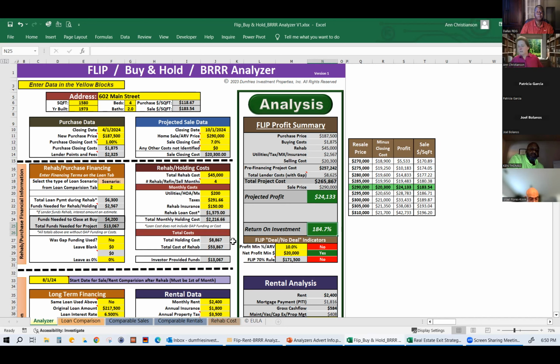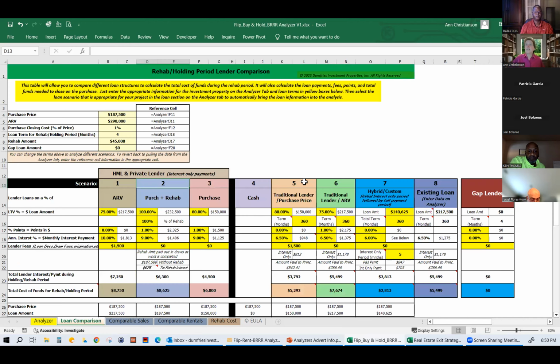The next example is, let's say you've got a traditional loan. So you're looking at buy and hold, and the house isn't that bad off. So it's not that much of a disrepair. So what you're looking to do is get a lender who's going to go off of the purchase price, typically 80% loan to value a lot of times. We're going to have the interest rate at 6.5. In this case, it's not a point, it's a flat fee. So I've got a flat fee in here for this one. So this is showing that your lender cost is $5,292.